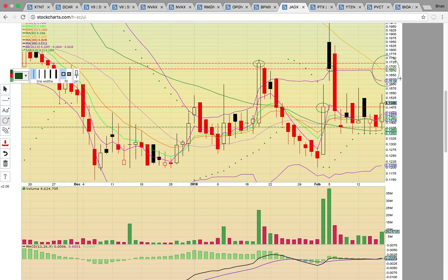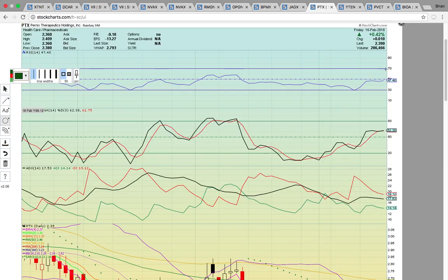What happens a lot of times on charts like this is it busts above the upper Bollinger Band, and that signals a top and it pulls back. It busted through the upper Bollinger Band, signaled a top and pulled back. It got above the upper Bollinger Band, that was a top and it pulled back. And so once again, if it closes up above the upper Bollinger Band, you have to be on the lookout for a potential top. Okay, let's look at PTX.